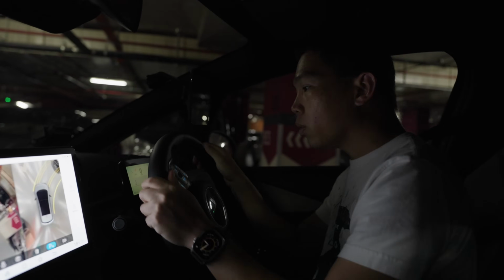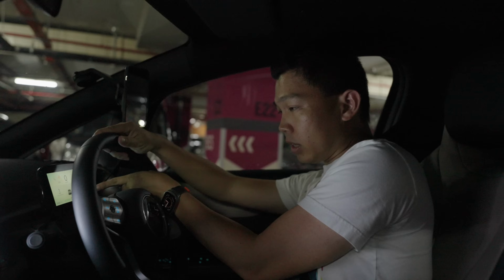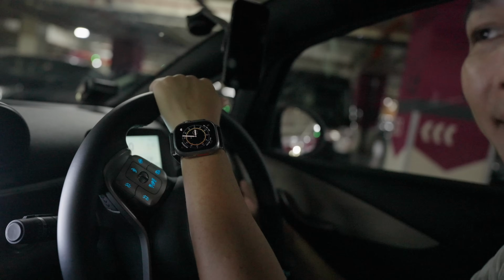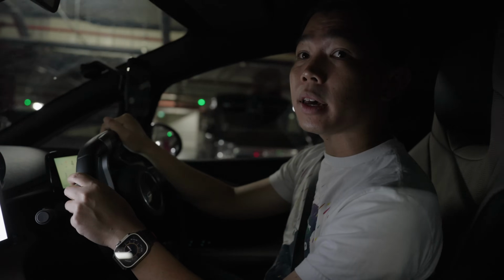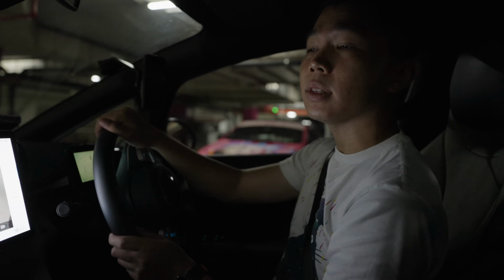And actually, to decide between AC and DC, we should check our state of charge. So you can see over here in the instrument panel, I'm at 53% state of charge. So I'm going to go for DC because my AC charging speed is 7 kilowatts, and that's going to take us a bit of time. So let me go further down and get the DC charger.